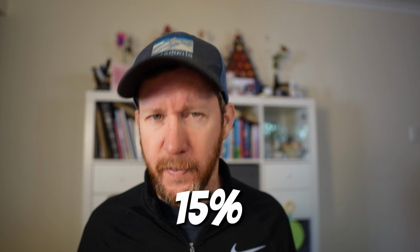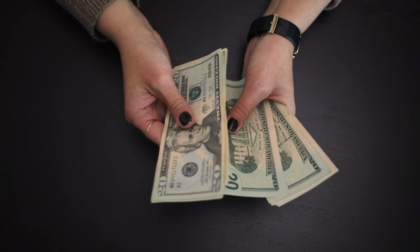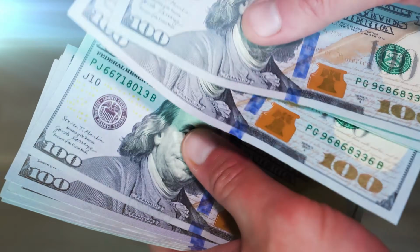Now, that's amazing news. If you think about the S&P 500, it averages about 10.3% over the last 100 years, and QQQ has done about 15%. That's huge when you're thinking about it. I mean, if inflation takes away 3%, you're still making a good 12%. That's great news for your money and growing.